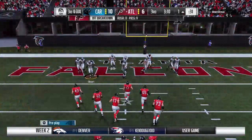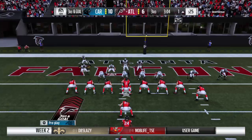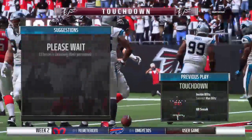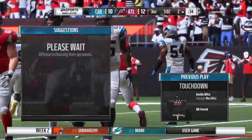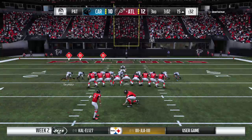This Carolina defense looking to keep him out of the end zone once more. Third and goal. On the keeper, here's Ryan. And he gets in. Touchdown, Atlanta. Matt Ryan, his second touchdown of the game, his third on the year. And the Falcons are in for 6.